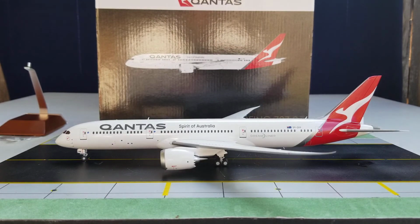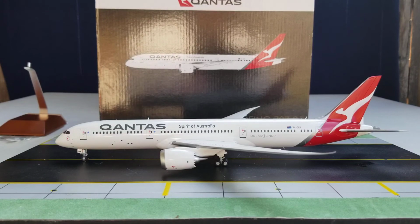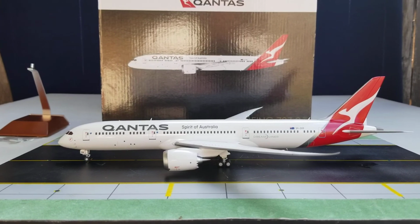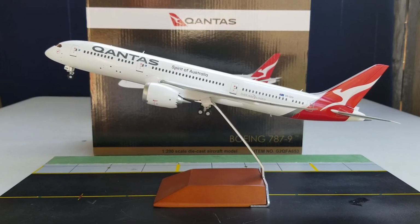Now, since I showed you the aerial bird's eye view of this aircraft model, as well as the undercarriage belly view of this aircraft model in full detail, now I'm going to put it on that nice little wooden stand that came with the model. So with no further ado, here is the model on the stand. Check it out.